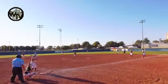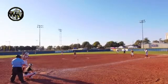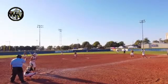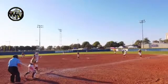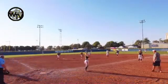Well, good pitch, but you know, it's fine. So 2-1 count. And that's going to be strike 3. Batter out. That will do it for the inning.